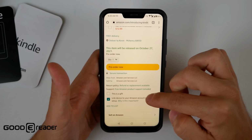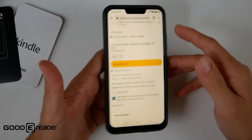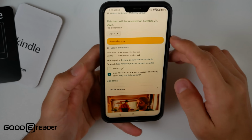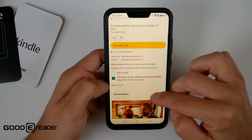Scrolling down the page, in this case because we're on the mobile version, it might look different from the text and image overlays with the regular web-based version. It says released October 27th.